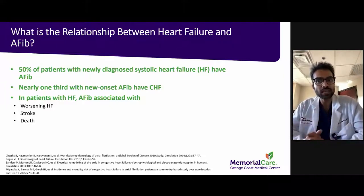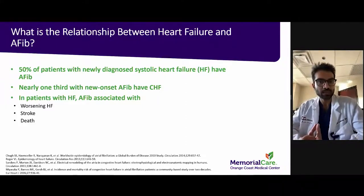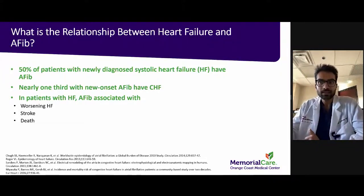It's been long understood that in patients with clinical heart failure from impaired LV systolic function, the presence of atrial fibrillation is associated with negative outcomes such as worsening heart failure, stroke, and death. Next slide, please.